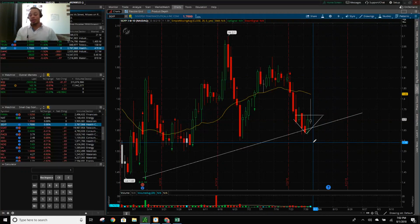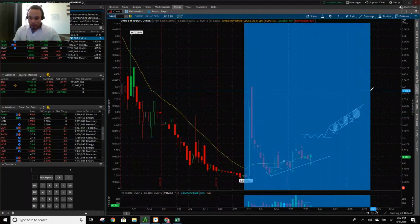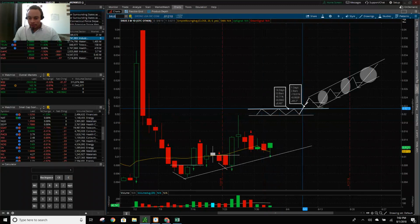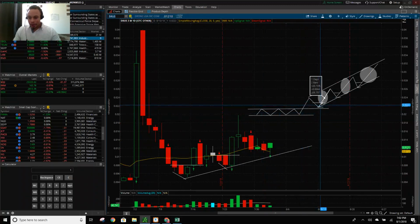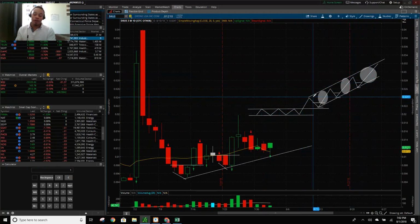But this is a simple strategy. Buy the dips, but buy the confirmed rallies, buy the sweet spots. If we go back to DURS, buy those sweet spots. I drew it up on here: stage 1, boom, new trend, dip, pullback, buy the sweet spot, rally, dip, buy the sweet spot, make sure it's confirmed, rally, dip, buy the sweet spot, make sure it's confirmed. Point blank, period. Simple.